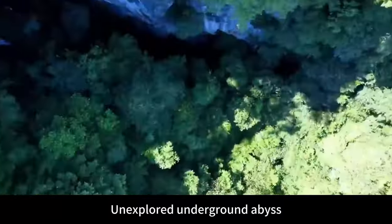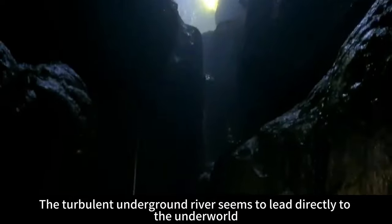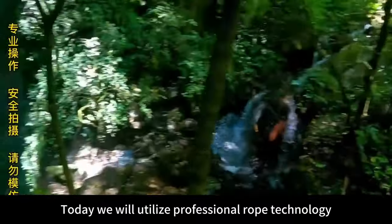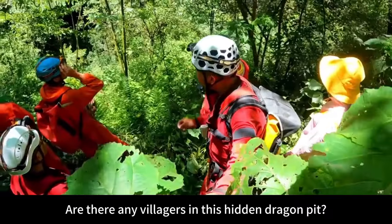Unexplored underground abyss. The turbulent underground river seems to lead directly to the underworld. What kind of confusion has been covered by the heavy fog from the center of the earth? Today we will utilize professional rope technology, go deep into it, and explore dragon legends. Are there any villagers in this hidden dragon pit?